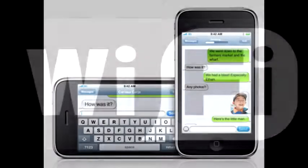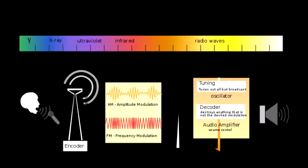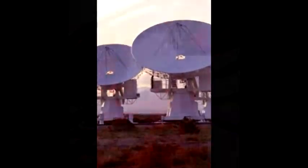Everyone with an iPod knows the simple joy of finding an unprotected hotspot when they want to send a quick email or text message. Wi-Fi stands for Wireless Fidelity, and signals are composed of radio waves. Radio waves are technically electromagnetic waves. Compared to other waves, radio waves have a very long wavelength. They are not very easily affected by the air they travel through.